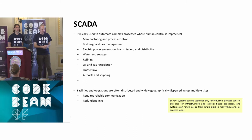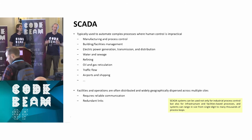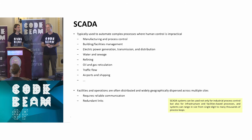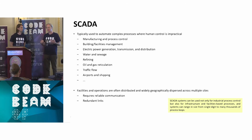Okay? As time has gone on, early SCADA systems were probably fairly contained. As we've had advances in network technology and computing and so forth, SCADA systems have now become somewhat more distributed, potentially spanning fairly large geographies. And now, with the advent of the Internet and the Internet of Things, SCADA systems are potentially global, as we'll see later on.